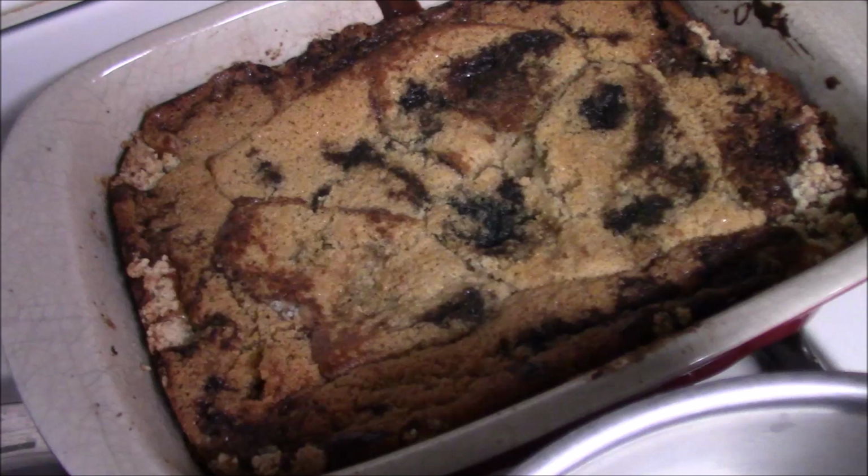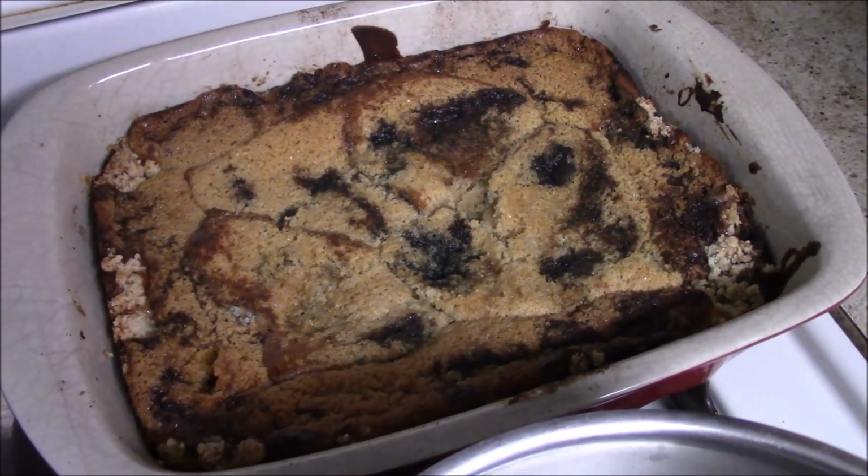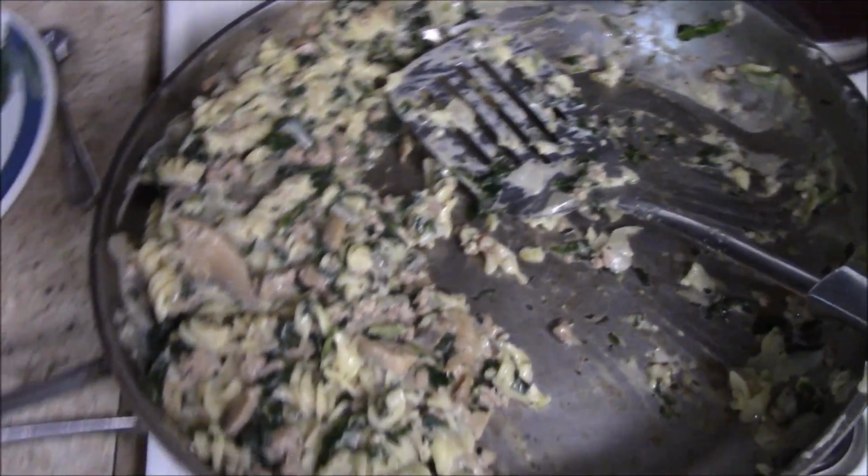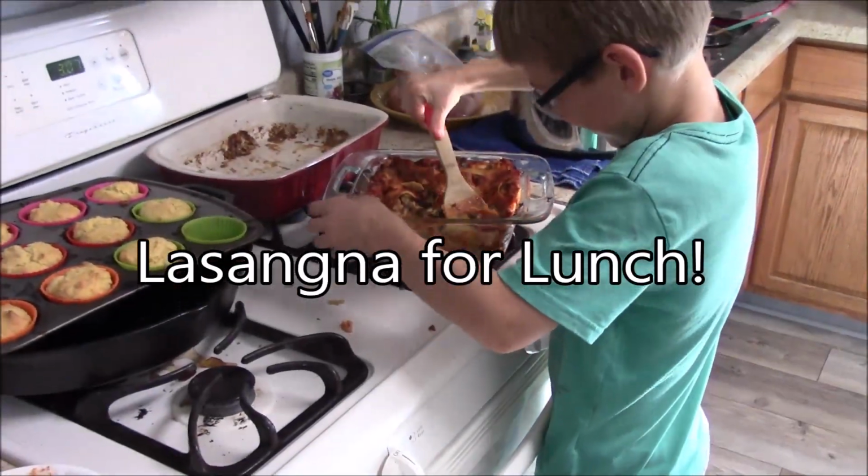There is the cake, and it turned out amazing, except for the fact that I used baking soda instead of baking powder. Gotta read the directions a little more carefully next time. So good. I have to have a second one. I'm glad you like it, buddy.